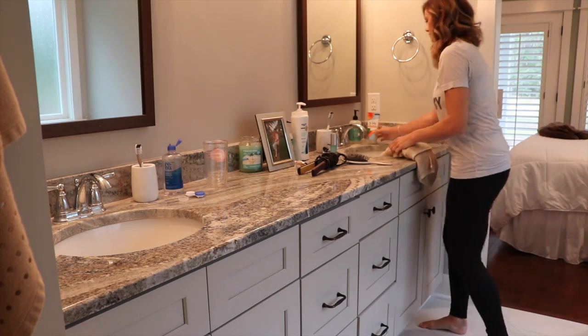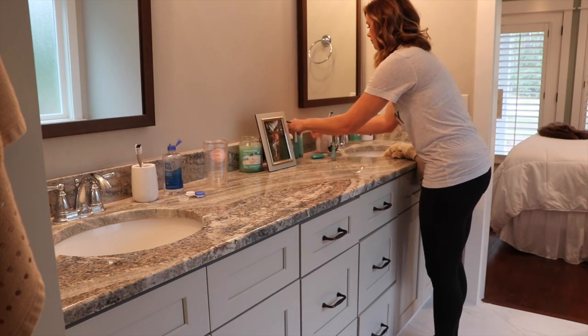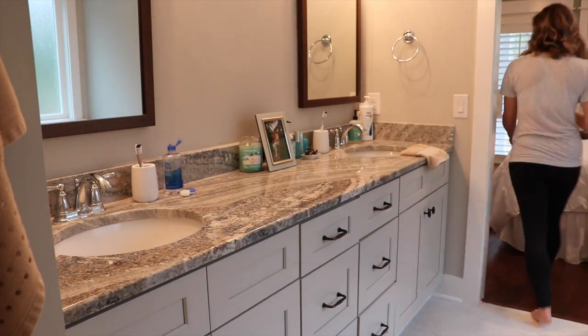Next, I move into the master bathroom, and here I'm just going to pick up and get the counters cleaned off and just make it look presentable. I don't do an actual deep clean in here every single day. I usually do that about once a week.